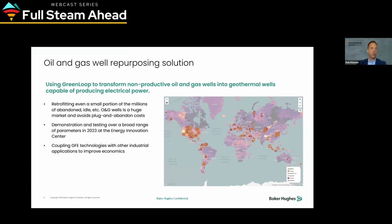So there are many wells around the world, and at this point we're looking at retrofitting some of these, or even just a fraction of these, which could bring a large market and actually bring geothermal forward by using technologies like this. So one of the key examples was to utilize our Energy Innovation Center in Oklahoma, where we have a test well, where we drilled the test well and built an office around it. And we were able to go in and instrument an advanced closed loop system using the GreenLoop technology of Greenfire and test different scenarios in reservoir conditions. And then how do we apply and scale this at different locations worldwide.